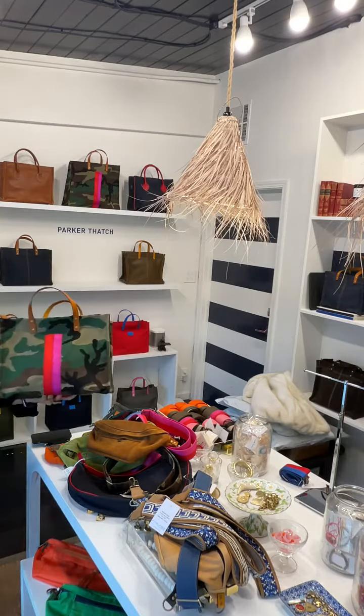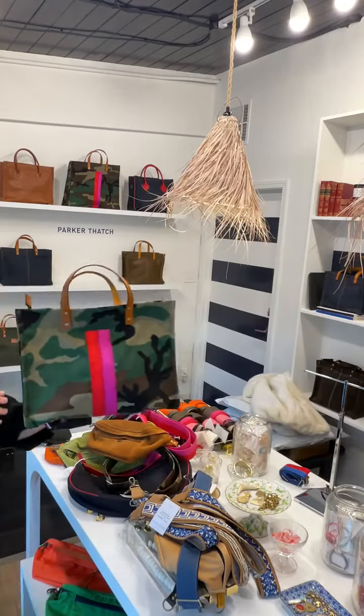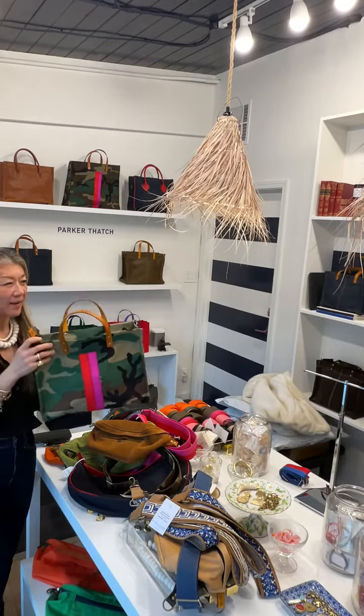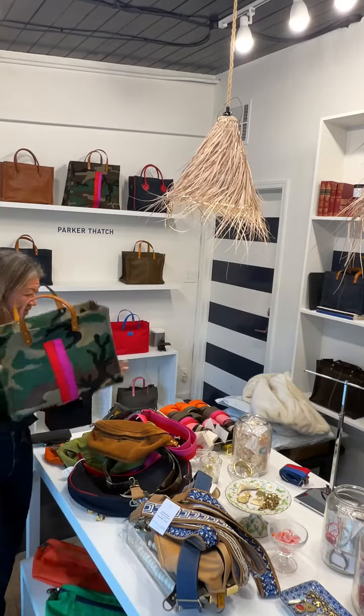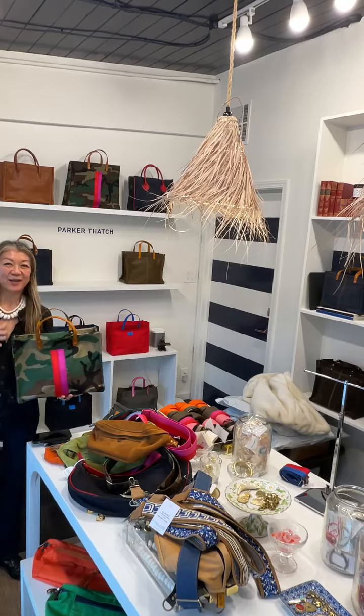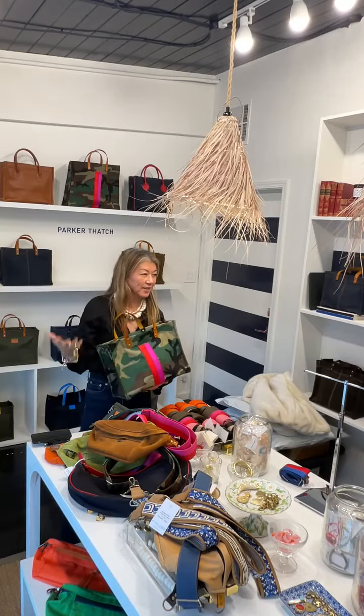I love this bag so much, and it's been out of stock, and it just came back into stock, and it's almost out of stock again because this is such an amazing bag. The stripe goes all the way around. I just love it. It's like a little present. It's a striking bag. It's so spectacular, and it never gets old.